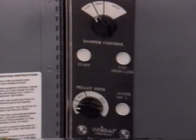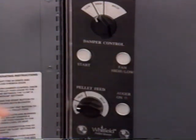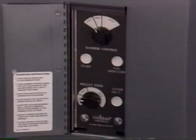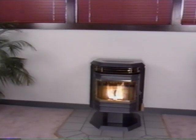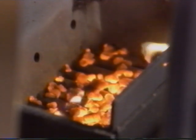Convection air is the heated air reaching your room and is controlled by the fan high-low button. The stove is regulated through the adjustment of these controls to provide the desired amount of home heating. The stove may be turned off by simply pushing the auger button. This will cause the auger to stop feeding fuel, and after the remaining pellets have been burned, the fire will go out. The blowers will continue to operate until the stove cools down sufficiently. In the event of a power outage, your stove will shut itself safely down and may be restarted following normal procedures.